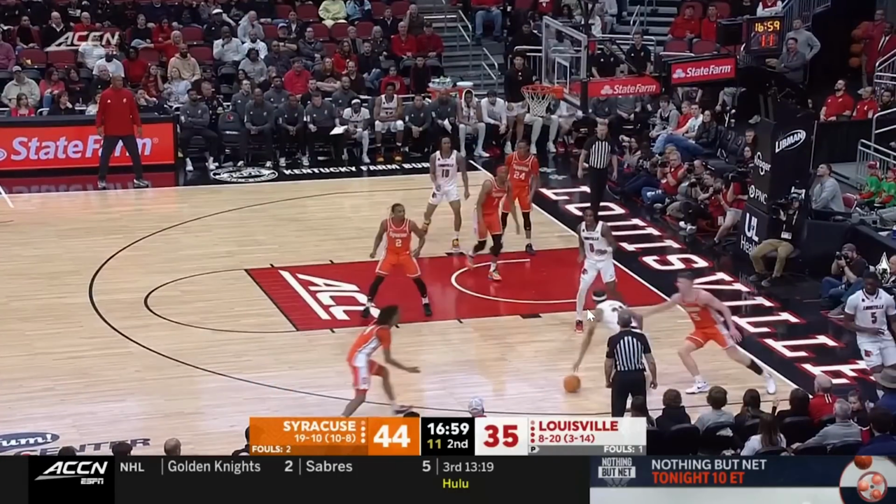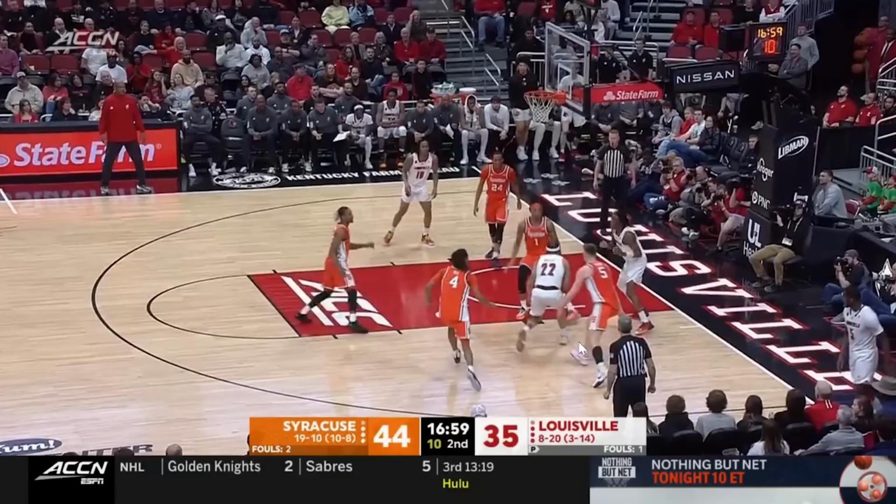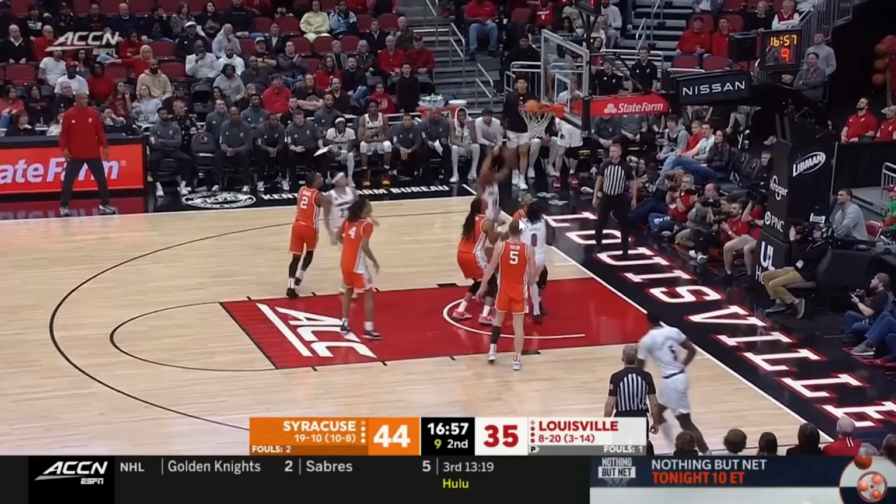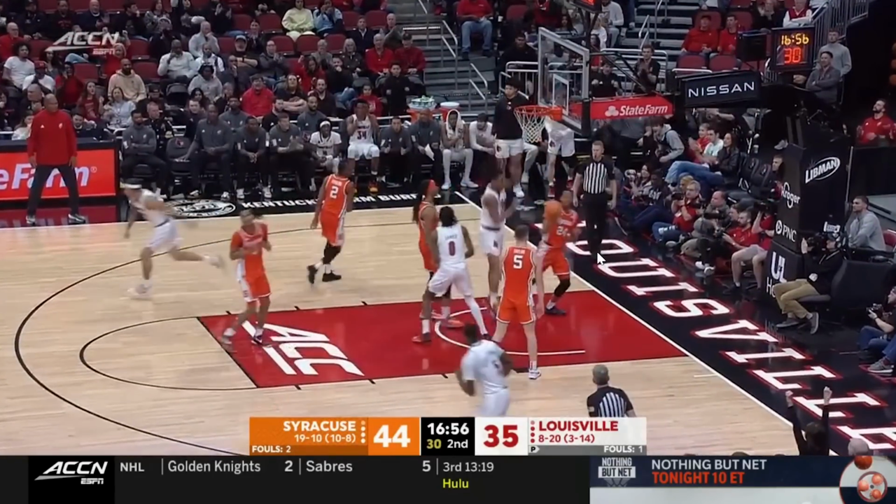He's going to use it, get downhill, get to his kind of his strength, which is trying to get 2 feet inside the paint and then rise up. And so this is where he's able to go up, and that's a pretty acrobatic finish. He isn't always going to just like tower over people, but he has pretty good body control that once he gets inside, he's able to avoid the big rotating to the rim and finish.